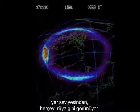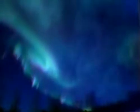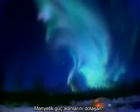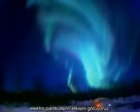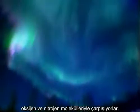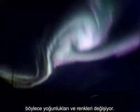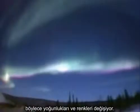From ground level, it's the stuff of dreams. We're watching the effect of electrified particles spiraling down magnetic force lines. They're colliding with atoms and molecules of oxygen and nitrogen. As their intensity changes, so does the color. The aurora.